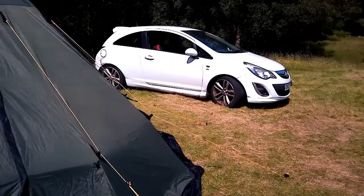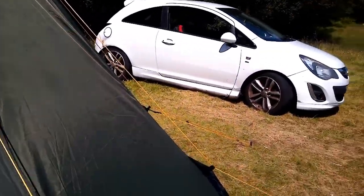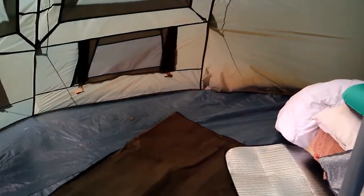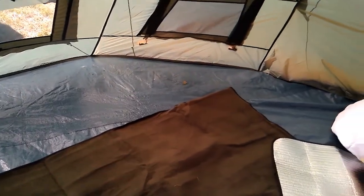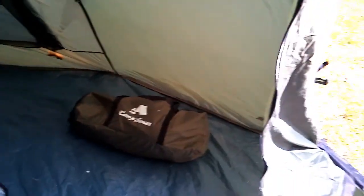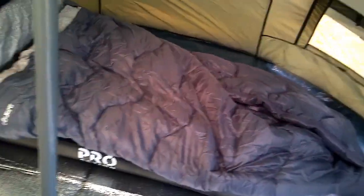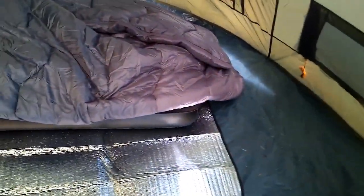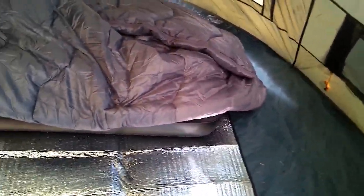As you can see, it's very, very warm. It's boiling in here. I got things a bit better organised. I've got a carpet on the floor there. All my junk goes in that bag in the corner. The blow-up bed is on that sort of silvery stuff, foil. Very, very good, very underrated.